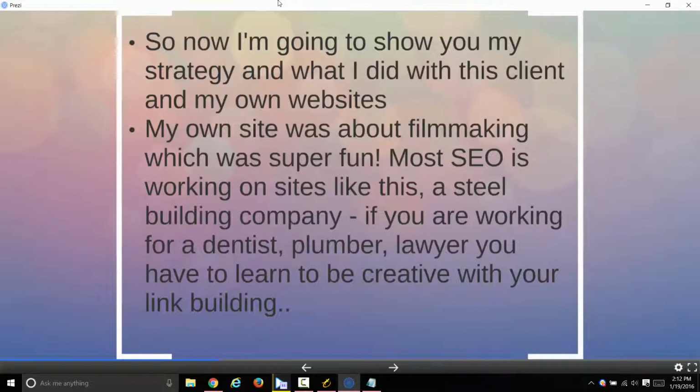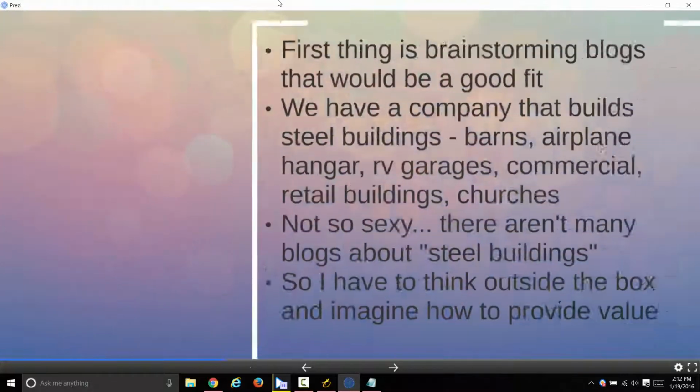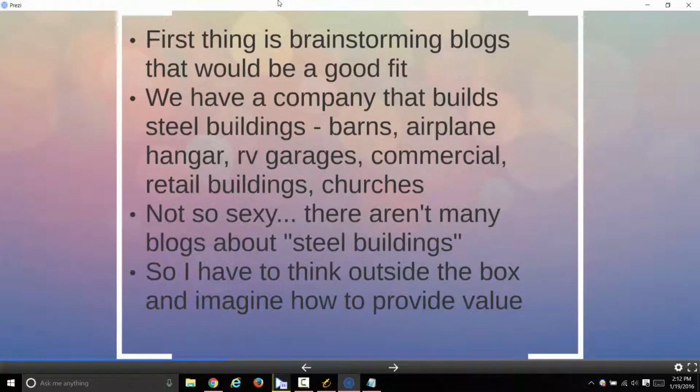If you're working for a dentist, for a plumber, a lawyer, you're going to have to learn to be creative with your link building. It's not always the easiest thing because the companies can be more boring. But the first thing is brainstorming blogs that would be a good fit. Now, we have a company that builds steel buildings, and I said to myself, okay, there's not too many blogs about steel buildings. It's kind of boring, but they also build barns, airplane hangars, RV garages, commercial retail buildings, churches.